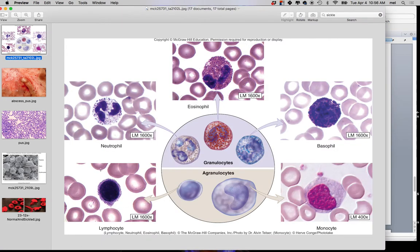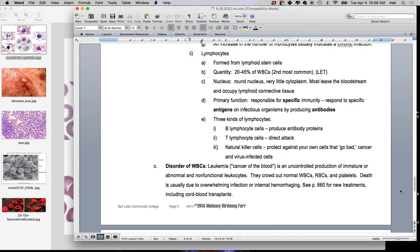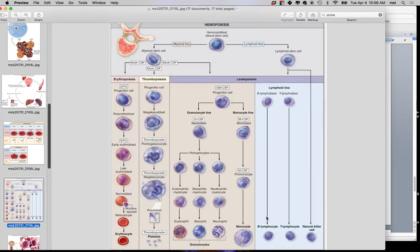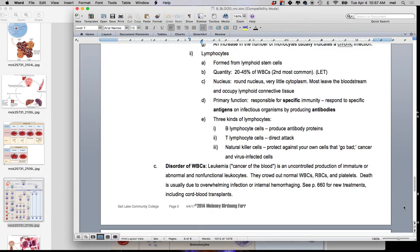And lymphocytes are these guys right here. They're the most complicated of the stories. I'll do a short version of describing them to you. Okay, lymphocytes are, of course, the only ones that are formed from lymphoid stem cells. Let's go back here. These three are all lymphocytes, even though this one's called natural killer. It is actually a lymphocyte. And so they make up between 20 and 45% of the white blood cells that exist. They are the let and never let monkeys eat bananas.